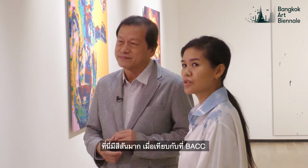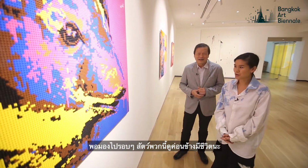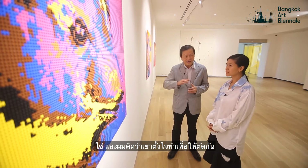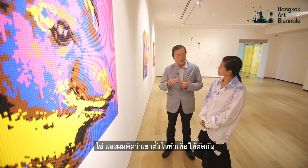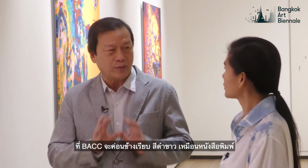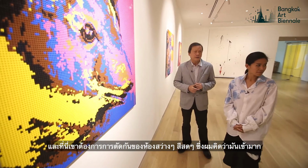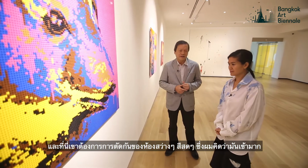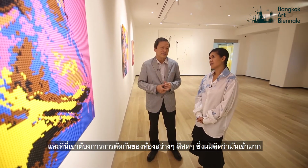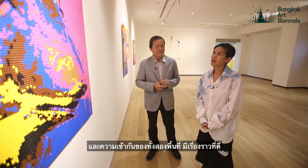So colorful in here compared to where we were at the BACC, because when you look around, all the animals are quite animated. Yes, and I think intentionally he chose that contrast. At the BACC it is very much stark, black and white, newspaper-like, and here he wants the contrast of the brightly lit room, bright colors, which I think works very well. And the rapport of the two spaces, I think, has a good dialogue.